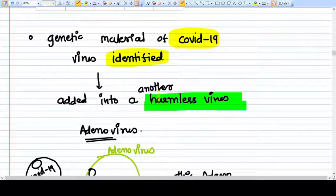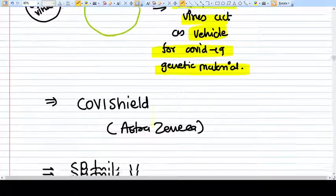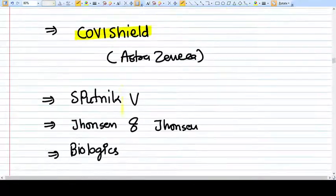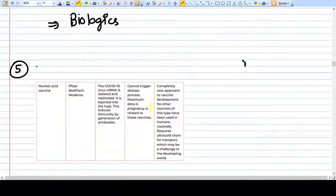And that is added into another harmless virus, that is adenovirus. One adenovirus is selected, and this genetic material of COVID-19 virus is added into this adenovirus, and this adenovirus is then transferred into the body as a vaccine. So this adenovirus basically acts as a vehicle for COVID-19 genetic material to your body. Okay, so Covishield, Sputnik, Johnson & Johnson, and in China that vaccine is available, are viral vector vaccines.